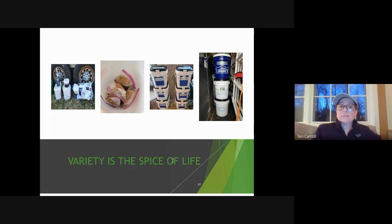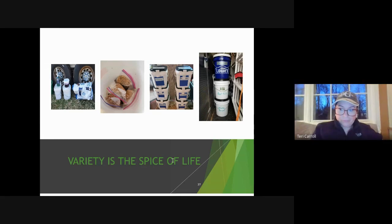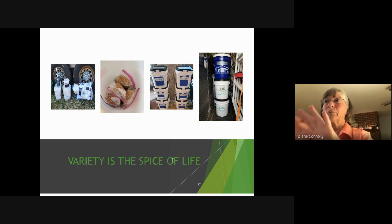And you reuse your bags, right? Reuse the bag over and over again. You are being responsible. And I actually have a bucket, kind of like the ones on the right, that's labeled feed baggies.